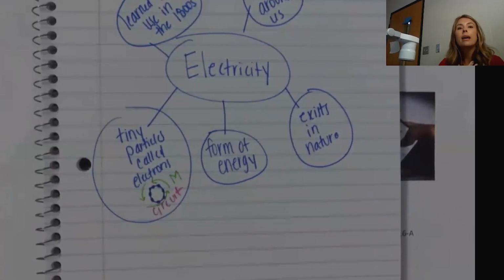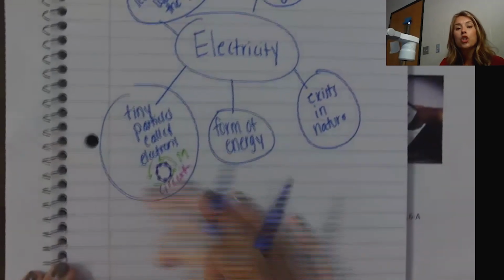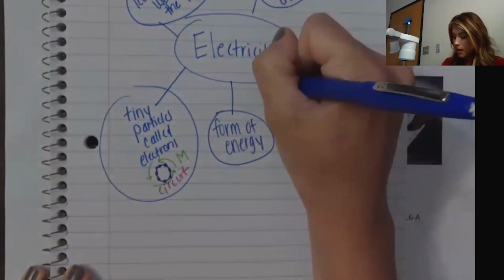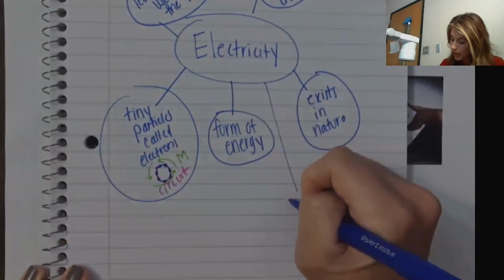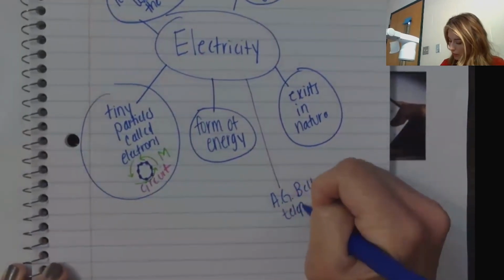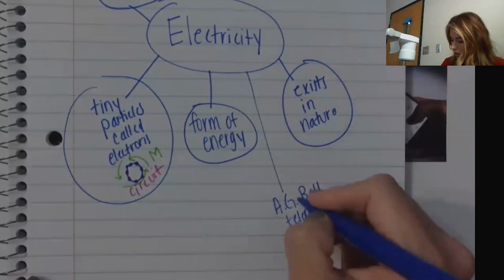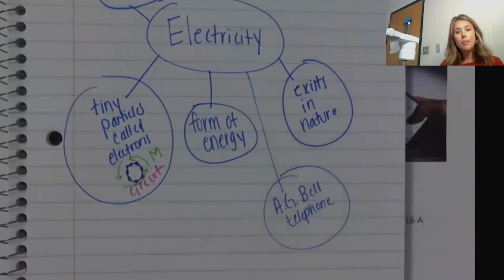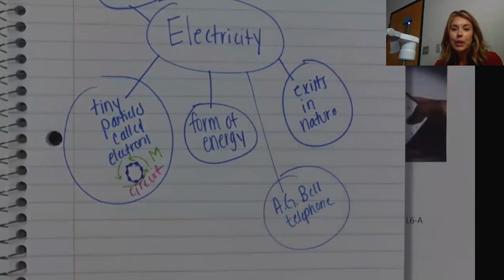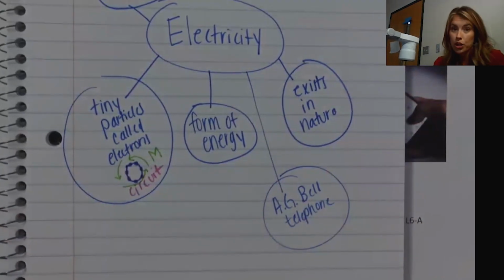Again, we're thinking alike. Let's add that to our graphic organizer. I'm going to add Alexander Graham Bell to our graphic organizer and the word telephone because he is part of the electrical age, which is all part of the word electricity. So I'm going to go down here and add Alexander Graham Bell and put telephone. Now, his name is kind of long, so I'm just going to write AG for short. Alexander Graham Bell invented the telephone. Now, remember, keeping this all with my graphic organizer regarding electricity.